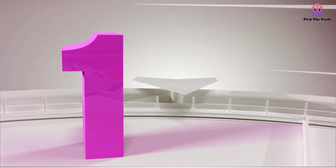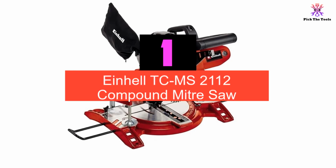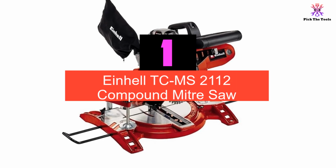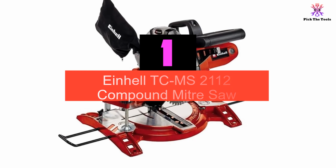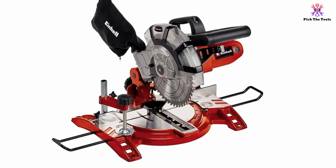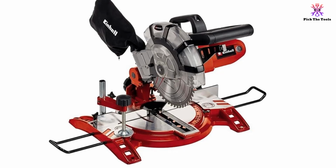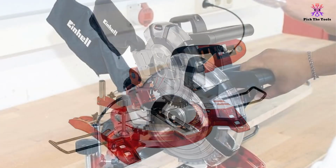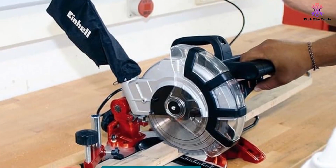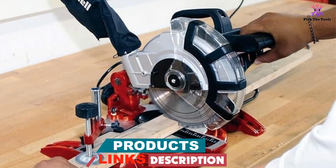And finally at number 1, we have the Einhell TC-MS 2112 compound miter saw. The third German tool brand on my list, Einhell's reputation for affordable quality is on the line. The Einhell TC-MS 2112 is a pint-sized and basic chop saw that can cut well but lacks some refinement and features. It's perfectly suited to a casual DIYer that wants to cut timber at angles but doesn't want to splash out on extra features they might never use.